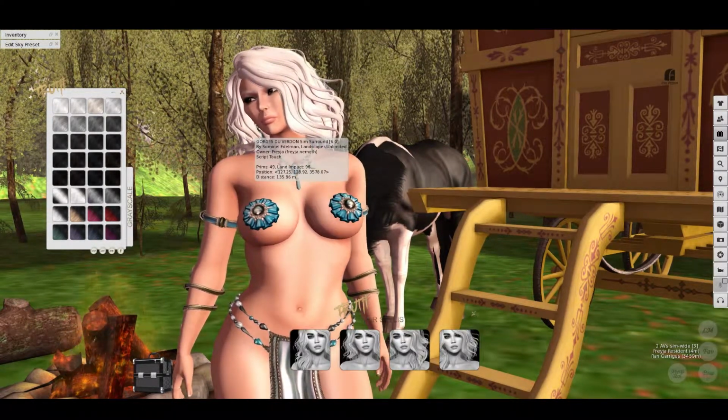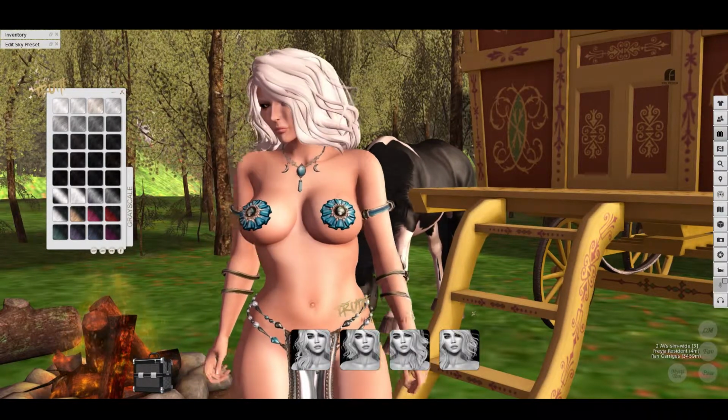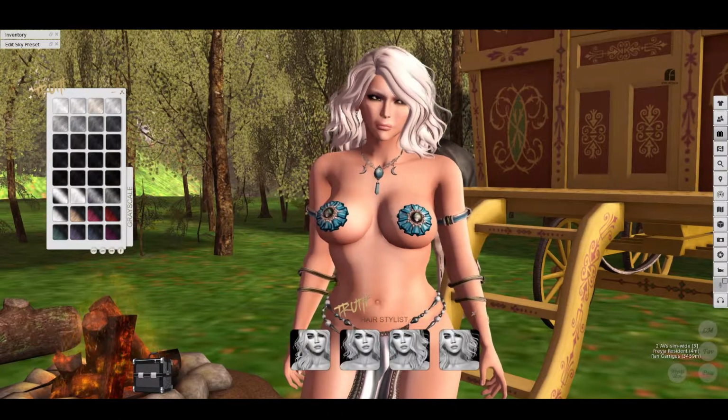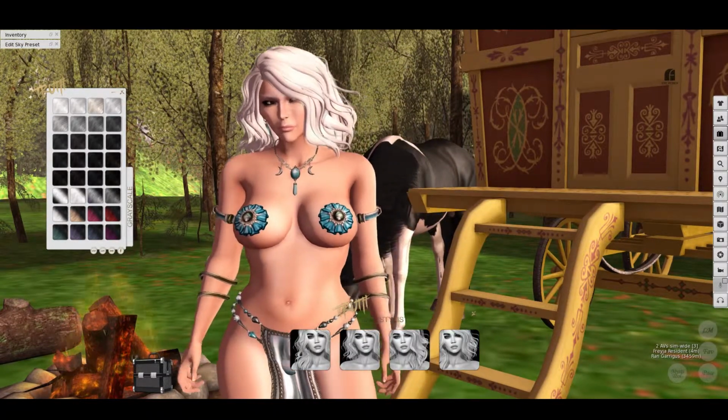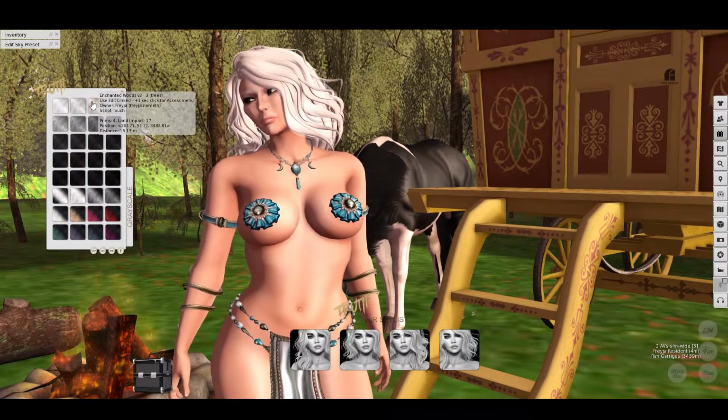Other styles might have a bit more of a change, so that you can more easily show different pieces of jewelry and things like that. And the textures, of course, the white might not show it so very well, so I thought I would go through some other colors as well.